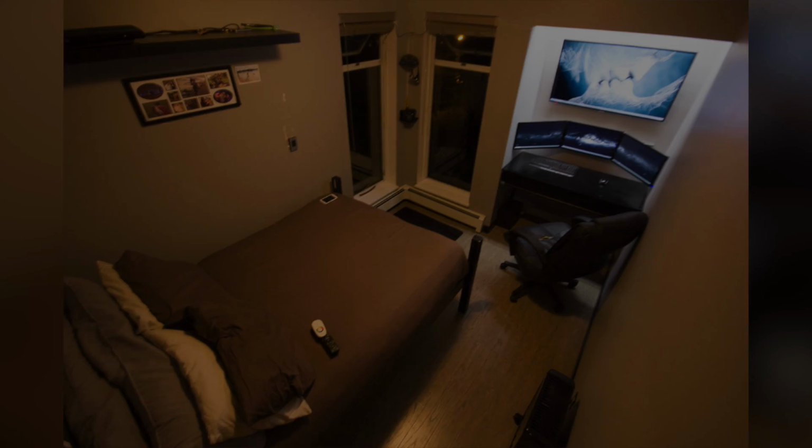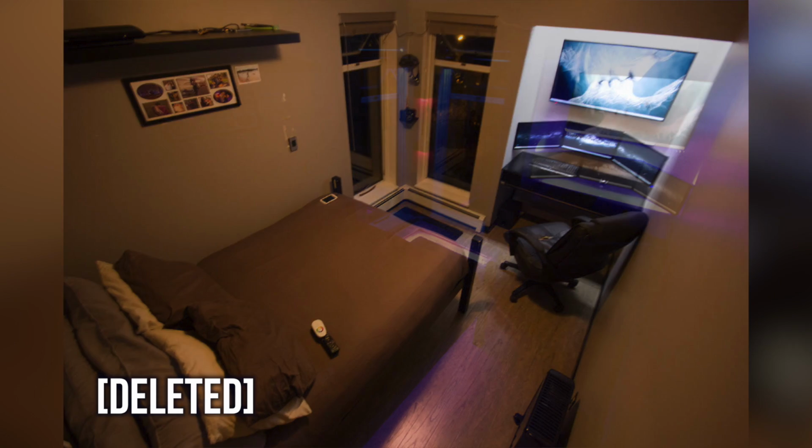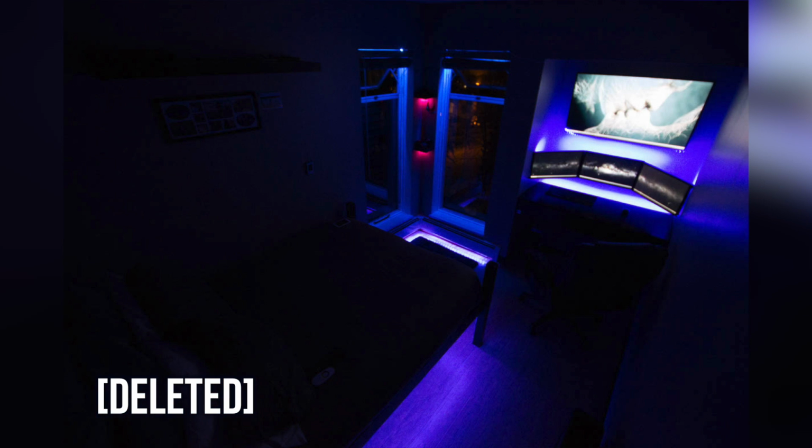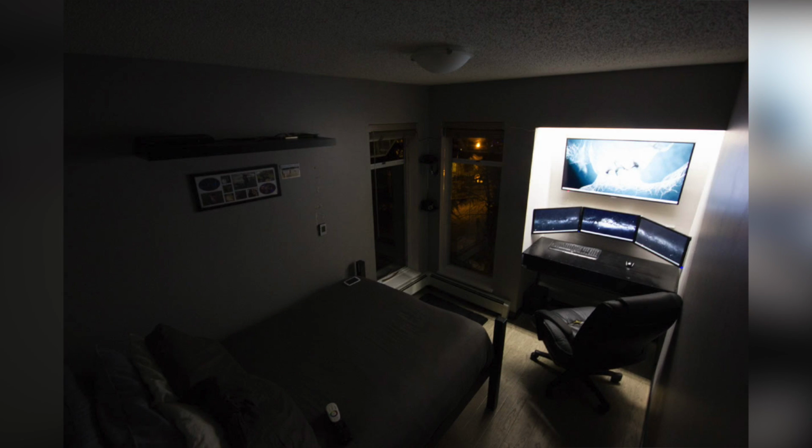Great stuff, man. Now this one is something. As you can see for the name I put deleted, because the Reddit user who submitted this deleted this account after submitting it. But I love it because this one shows what you can do with a very limited space. You can see he has this really awesome setup inside his closet.